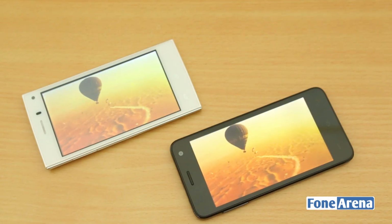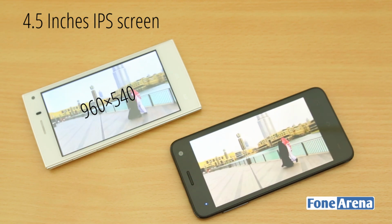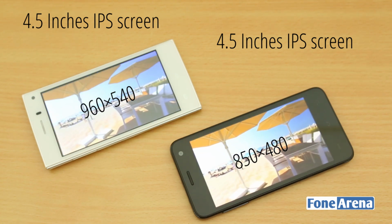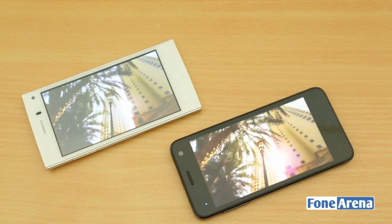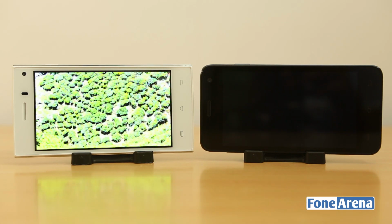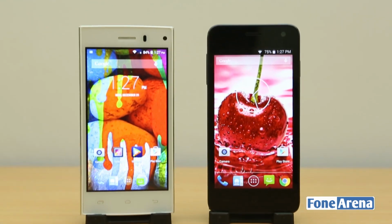Starting with the display, the Obi Alligator S454 has a 960 by 540 IPS screen at 4.5 inches, while the Lava Iris X1 has a similar 4.5 inches IPS screen, but at a FWVGA 850 by 480 resolution. So the pixel density of the Obi Alligator smartphone is better at 245 ppi compared to the 217 ppi on the Iris X1. The viewing angles, brightness, contrast and sharpness are better in the Obi Alligator. However, we felt that the colors are more saturated on the Iris X1. Overall, we find the Obi Alligator better than the Iris X1 since the display is way better in all aspects.